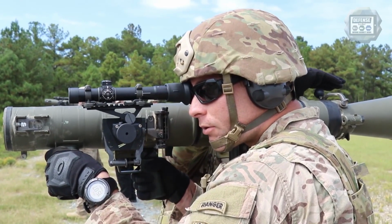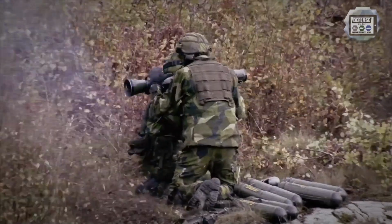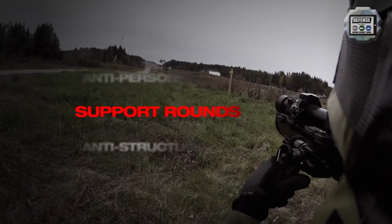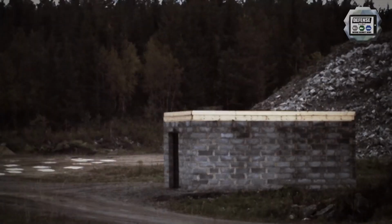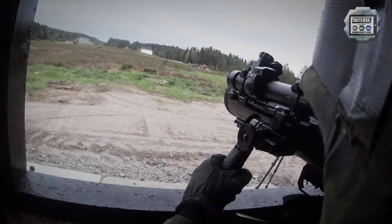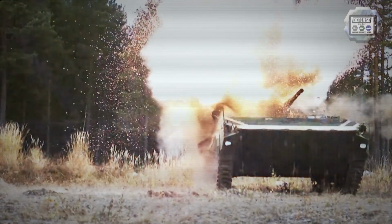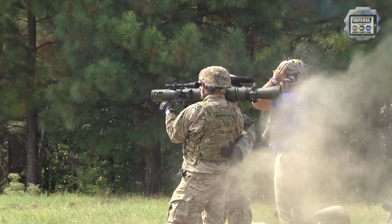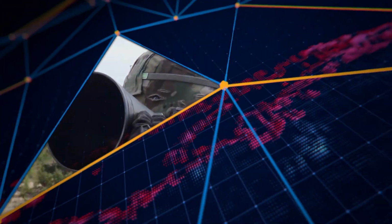The Gustaf M4 system is able to fire a wide range of 84 mm caliber ammunition, including anti-armor, anti-structure, multi-role, anti-personnel and support rounds. The HEAT high explosive anti-tank ammunition can penetrate up to 400 mm of armor. The Gustaf ammunition has an effective range of up to 400 meters against tanks and 700 meters against buildings and stationary targets. Some types of ammunition have a rocket booster to extend the range to up to 1000 meters.